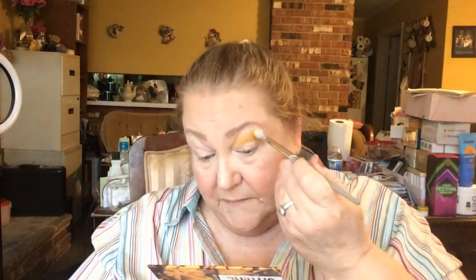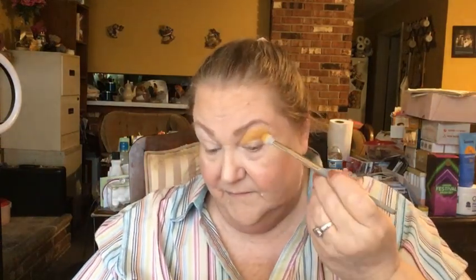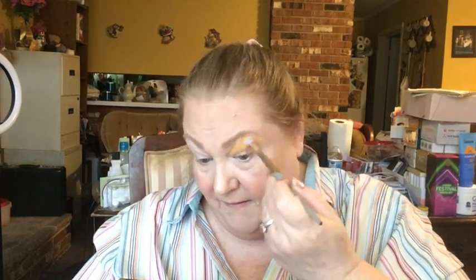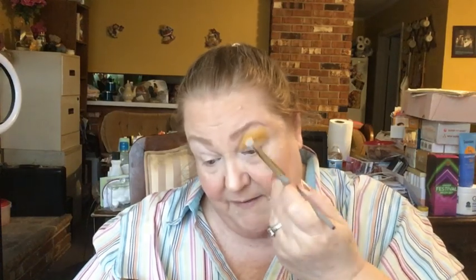I've already done all my face makeup and primed my eyes and set everything down, and this is a really pretty yellow. It's a bright yellow. It's almost like, it's not really a lemon yellow, but it is very bright. And so this is a great little palette.